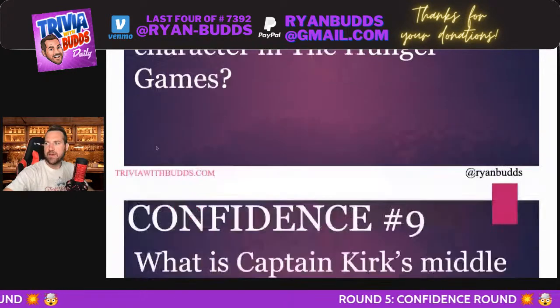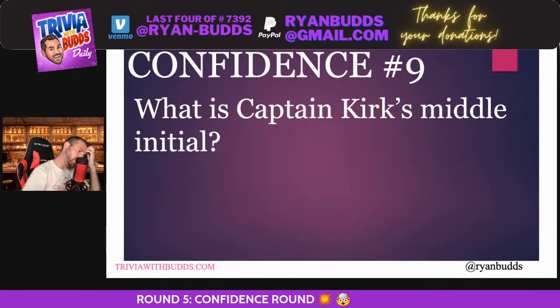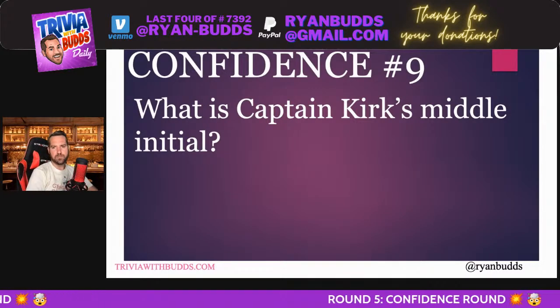Number 8, name of the character in Hunger Games. Number 9, what is Captain Kirk's middle initial? Captain Kirk's middle initial. Number 9. What is Captain Kirk's middle initial?